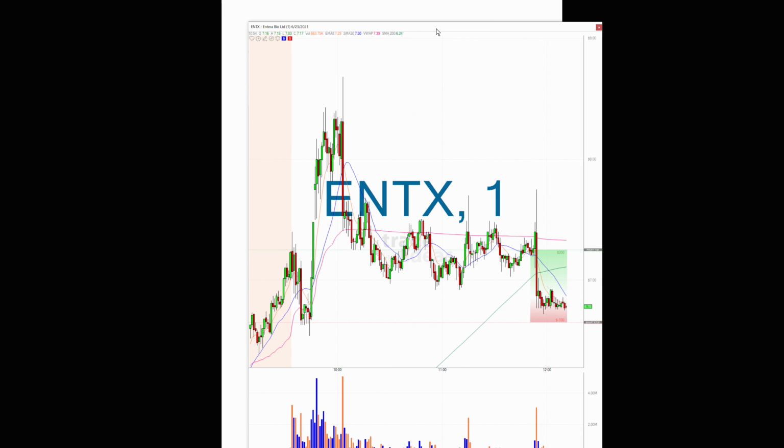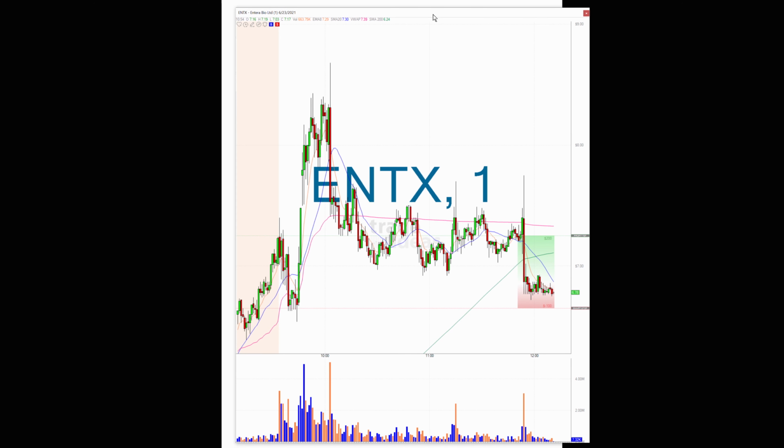Now this is going to be a little bit different, okay? This is not something that really worked, but I want to draw your attention to sometimes the perils of these low float situations, okay? So this is ENTX, and I've got this on a 1-minute chart, and I have it on here for a reason.